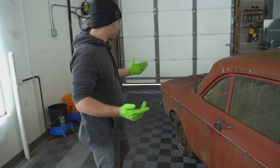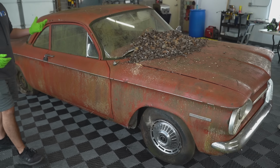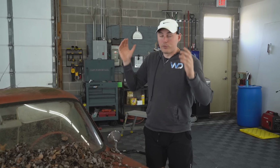Other than being so dirty, this car's in actually wonderful shape. Like, I'm shocked it's so clean, as in it doesn't have a lot of damage on it. But before we begin pressure washing, obviously we have to vacuum up all the leaves and sticks, and then we will start with the wheels and then move on to pressure washing.